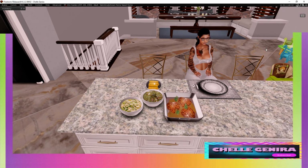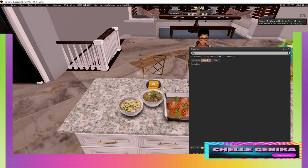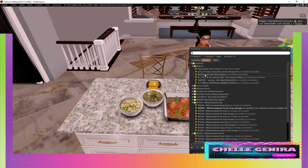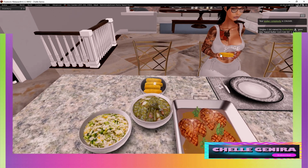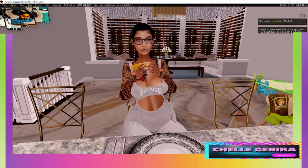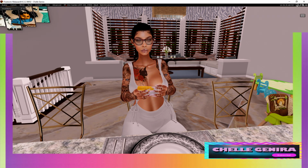So you click serve just like you would any other Beyou food, and it gives you a corn on the cob. Watch this, y'all. You're just gonna add it, right click and add it from your inventory. Watch what this corn does when I eat it. One of the things I like about the corn is as you eat it, it shrinks.